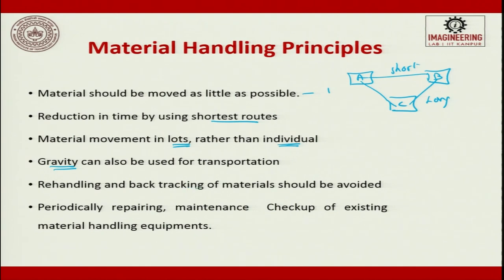Rehandling and backtracking of the material should be avoided. That is what I said here: it should use the shortest path, and redundancy should be avoided. Rehandling means one time you handle, you go here, next time you put it on another machine. Here you use machine A, you drop it here, then machine B takes it and does its operation. That is rehandling. Backtracking is the object getting moved back and forth between two machines. You do one operation, go here, then finish the second operation, again come here. This is backtracking of materials, and it should be avoided.